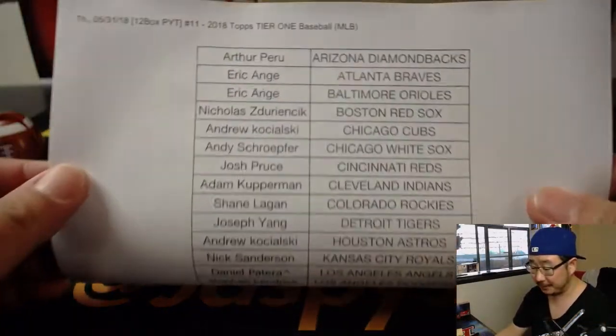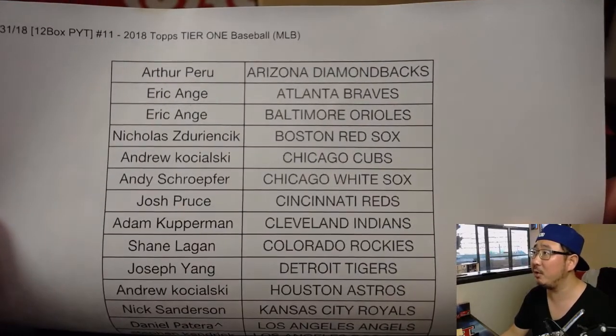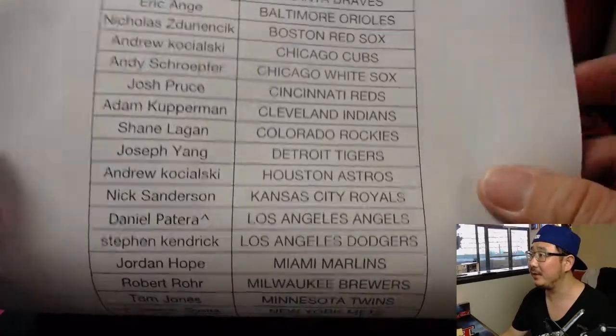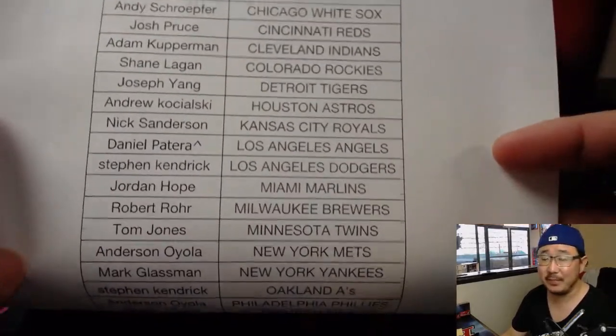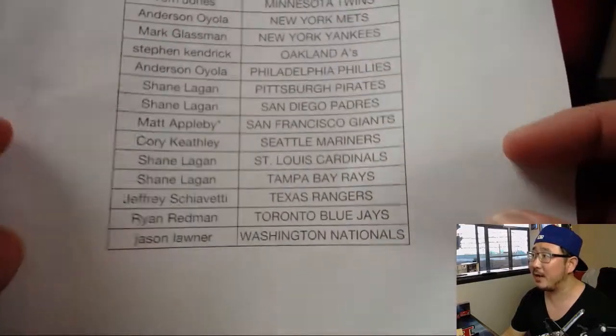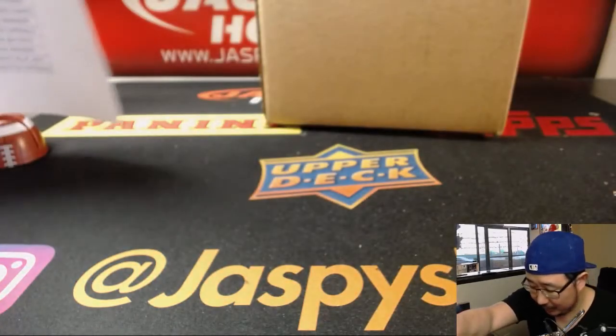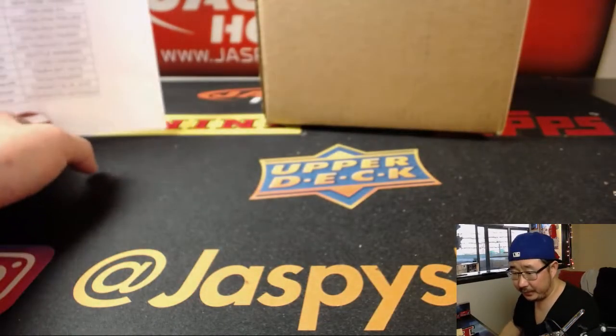These are great breaks. On the 31st, Thursday, end of May, Tier 1 Baseball, Break 11. Daniel Patera this time winning the Angels in a spot random, and Matt Appleby with the last spot mojo and Oppo Joe Mojo. On Oppo, my Dodgers, right here. All right. So good luck to everybody.